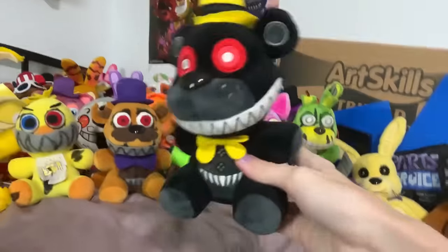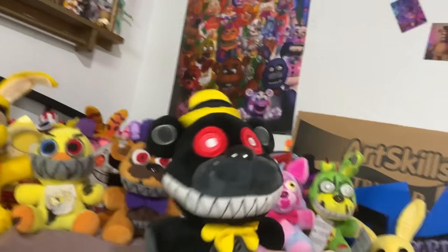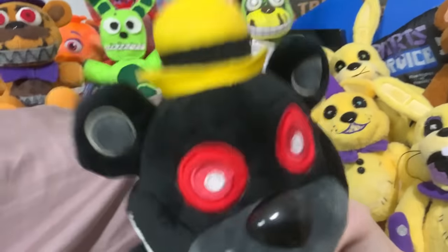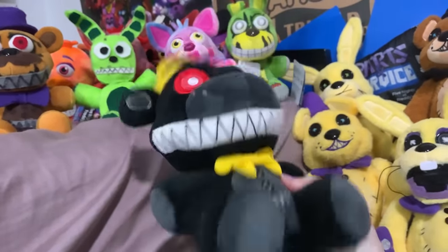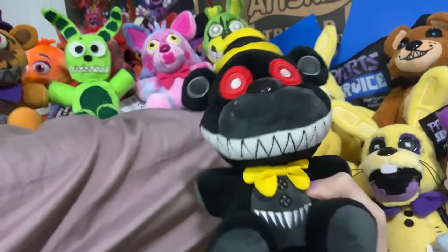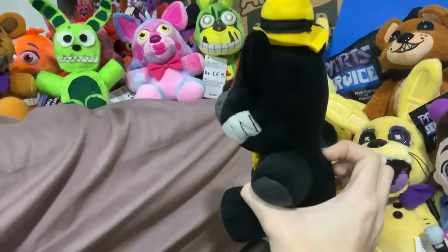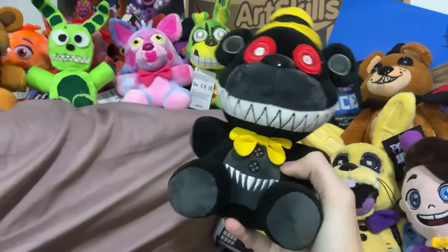Here is a bootleg plush of Nightmare. You can see his eyebrows have been cut off. I know you say that Nightmare doesn't have eyebrows. Well, this bootleg plush Nightmare had eyebrows, and I cut them off because they looked bad. But other than that, he looks really, really good. If you showed me this and said, "Hey, look, Funko made a Nightmare plush," I would kind of question you. I'd be like, "Wait, did they?" And then I'd realize that's probably bootleg because it looks a little weird, but still looks really, really good.